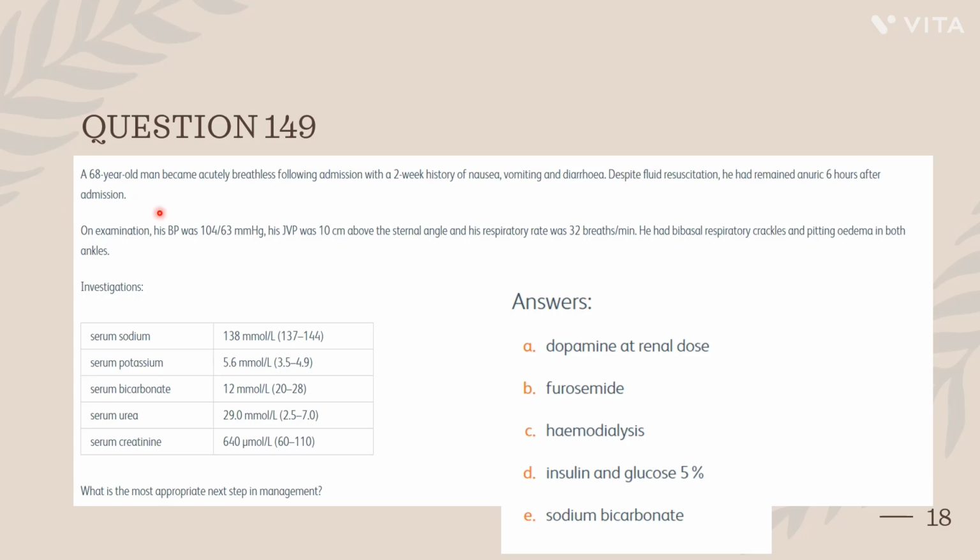Next question. A 68-year-old man became acutely breathless following admission with a 2-week history of nausea, vomiting and diarrhea. Despite fluid resuscitation, he had remained anuric 6 hours after admission. So he's come with acute breathlessness. So there is some kind of fluid overload because the patient is anuric. The patient had a 2-week history of nausea, vomiting, and diarrhea, and he was fluid resuscitated, and he is anuric. So that means fluid has been resuscitated. So now he's in a fluid overload state.